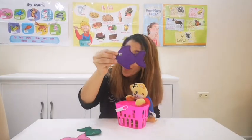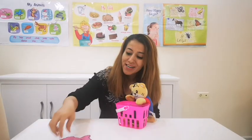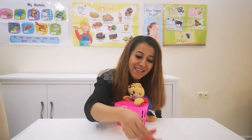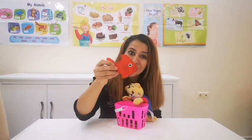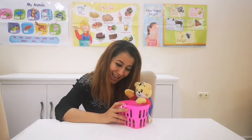It is a purple fish. It is a green fish. And it is a pink fish. And it is an orange fish. Thank you, Timmy Tiger. Say goodbye.